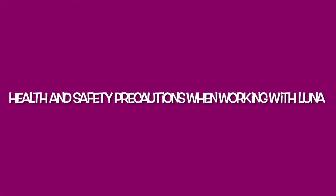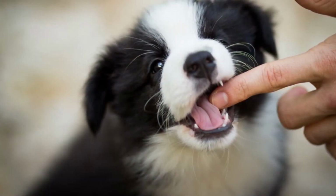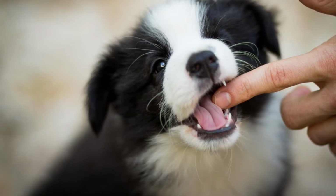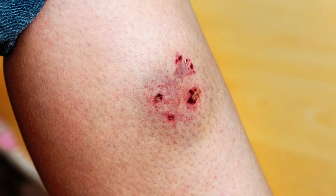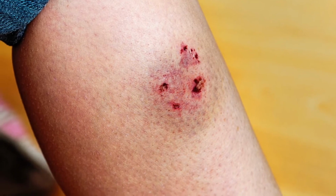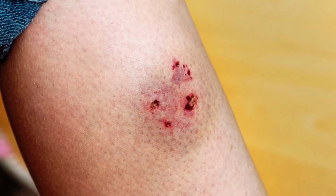Health and safety precautions when working with Luna. As Luna is a puppy and is teething, she may bite, as this is a normal behaviour for a puppy. It probably won't break the skin, but any bite that does break the skin should be seen by a doctor, especially if showing signs of infection.